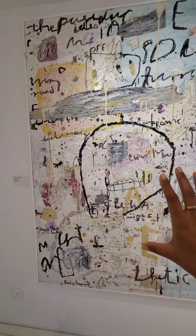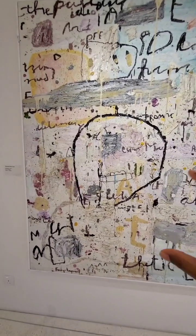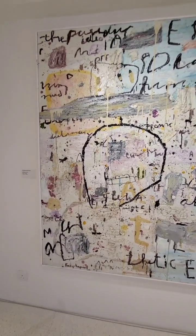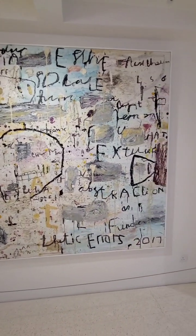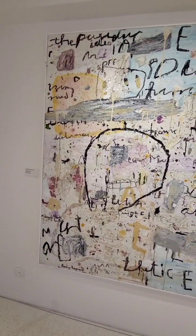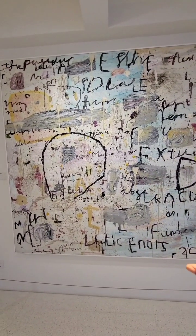There's structure, there's some sort of structure. There's chaos, but there's structure in the chaos. You kind of get what I'm trying to say. There's chaos, but there's structure. It starts looking all messy, but when you come and sit and take it in, it gives you that sense of structure holding all this together.